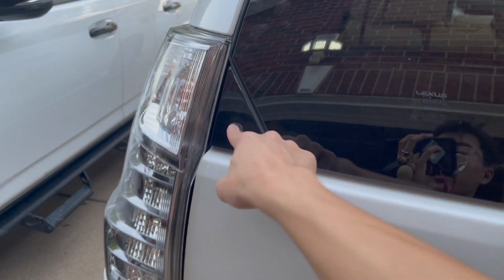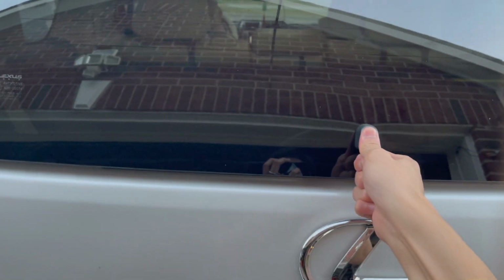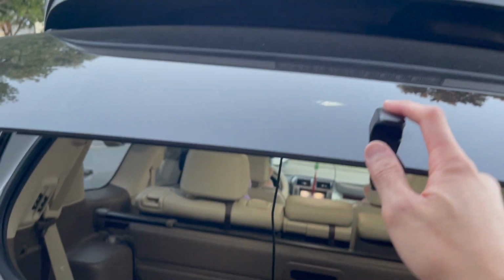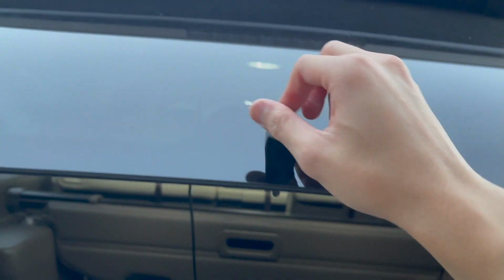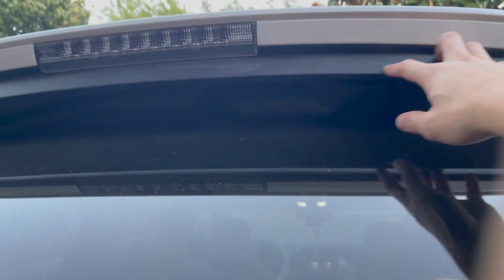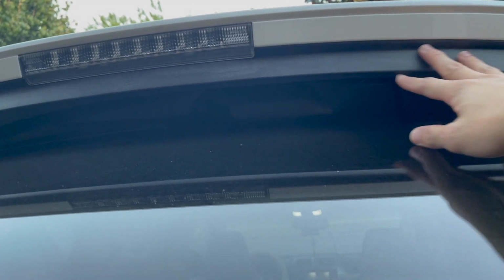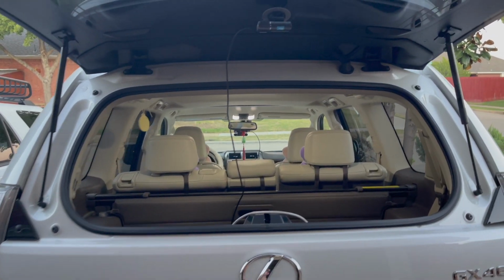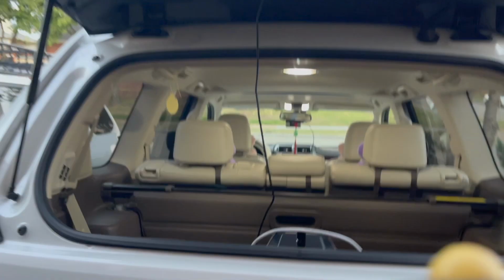So the button is right here, and then you flip it up halfway, and the windshield wiper is still recessed on the bottom. But then I think on the 4Runner, oh yeah, no. But on the pre-facelifted, this is all painted gloss black, but now they changed it to flat black. So it opens like that. The gas struts are right there, and then I'm gonna open the side gate as well.